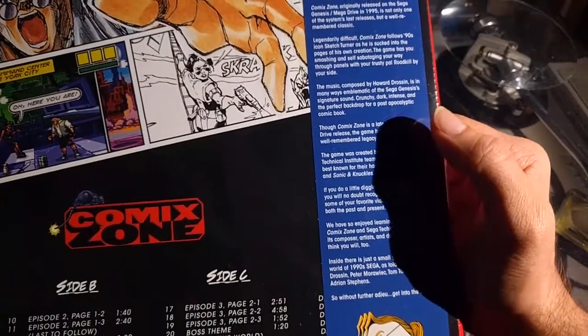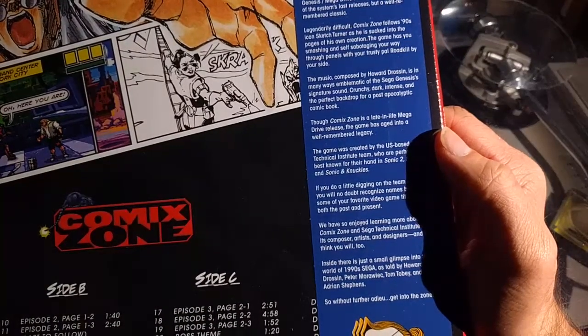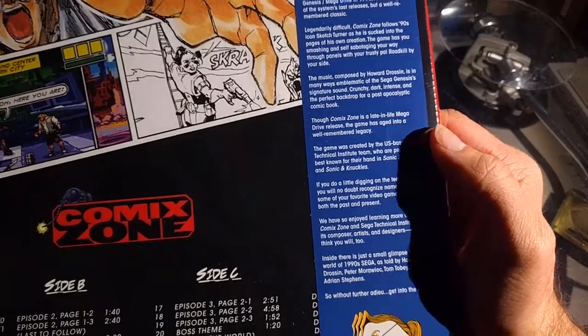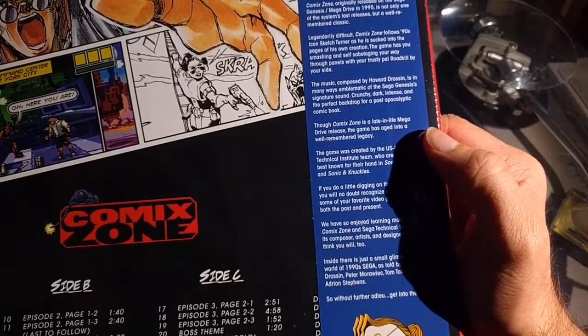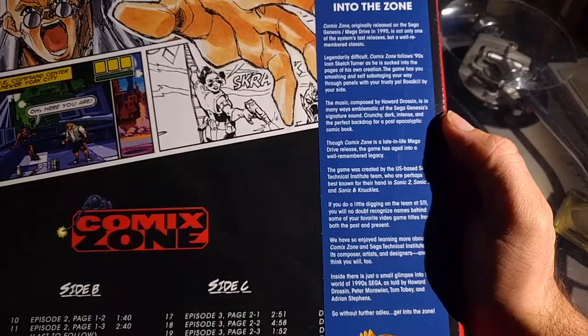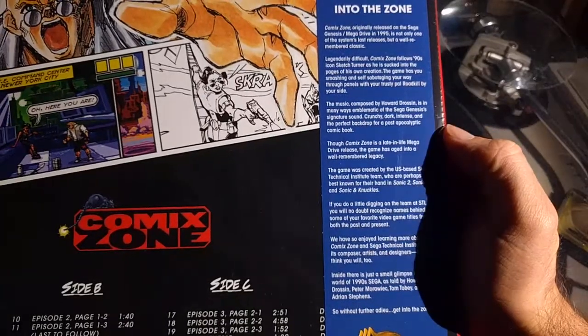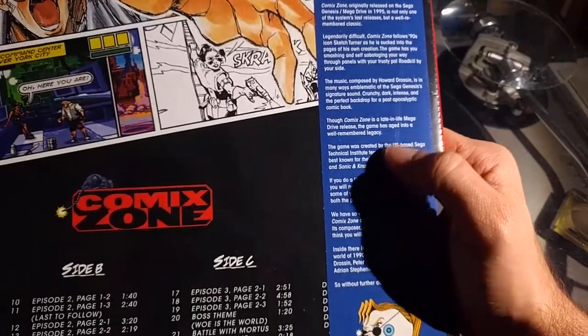The music is composed by Howard Drosen. Yeah, good job, Howard. It is in many ways emblematic of the Sega Genesis signature sound, as it says here: crunchy, dark, intense, and a perfect backdrop for a post-apocalyptic comic book. And I would say the crunchy sound is very emblematic of the Sega Genesis signature sound. Dark and intense, not so much. That just happens to be this game.